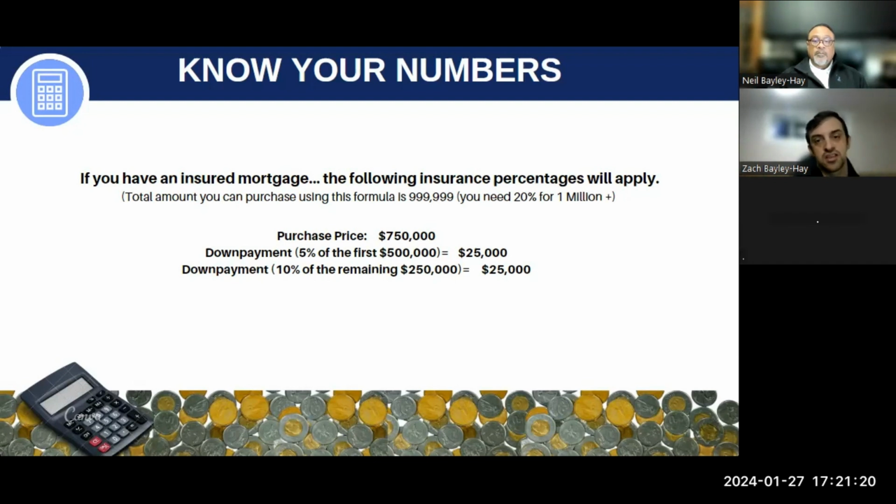So obviously, with $100,000 more owing to the bank, you're going to be paying more monthly. So there are pros and cons to both sides, just depending on your circumstance, what makes the most sense for you. Well, let me jump in on that, Zach.